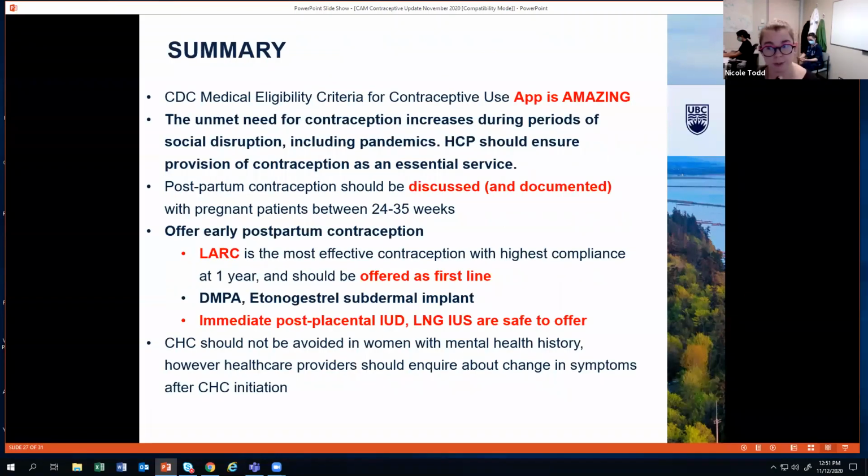So we made it to this summary. CDC Medical Eligibility Criteria for contraceptive use. The app is amazing. It just is. The unmet need for contraception increases during times of social disruption, and we need to ensure provision of contraception is an essential service. This is something that I fight for on a daily basis.